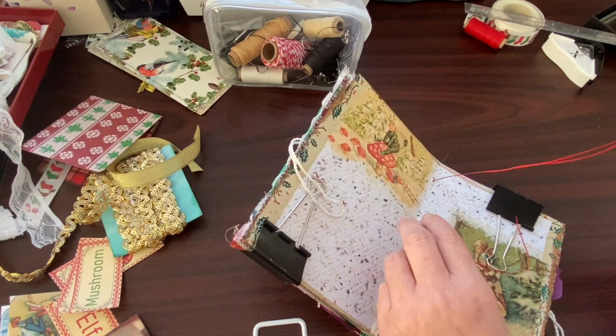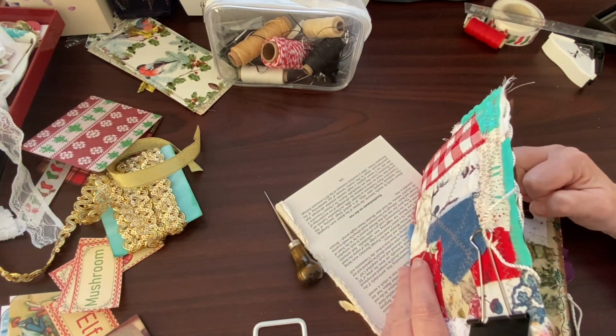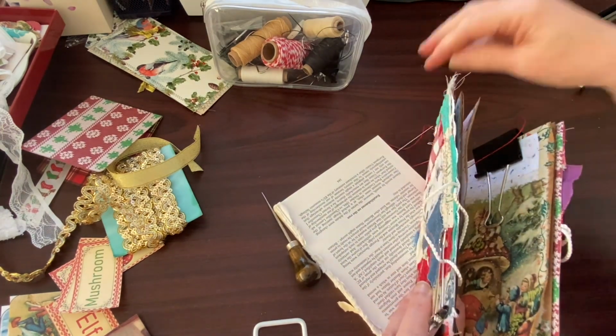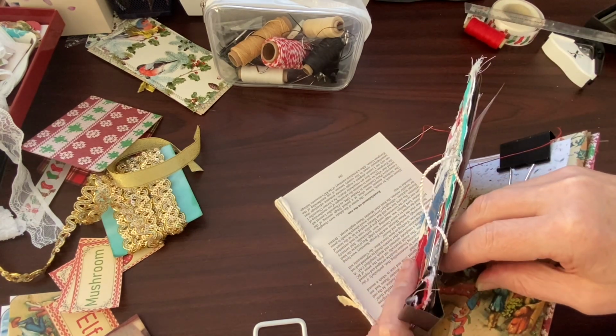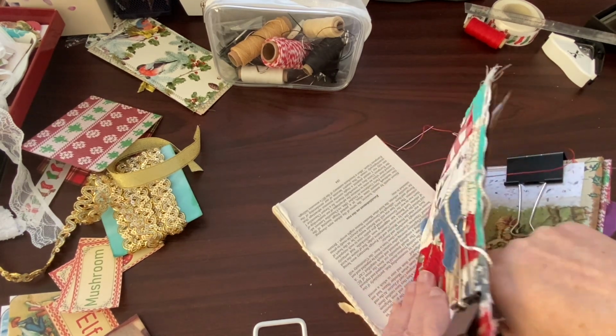That will be what's making it tricky to get through, but that's good because it'll give the spine a little bit more security. And again, I want to go quite low down to keep everything in. So I'm in there. Look, I'm just closing it up so you can't see.